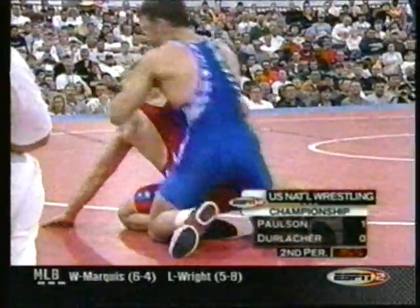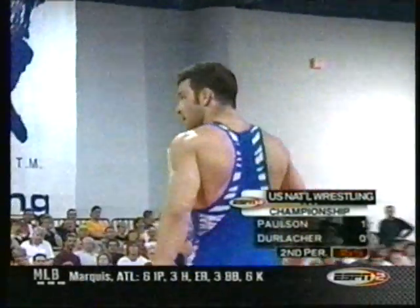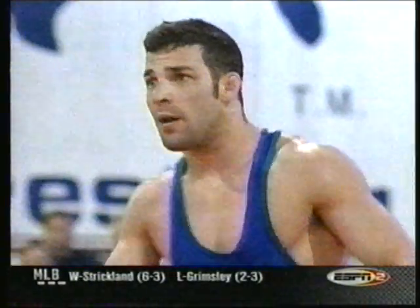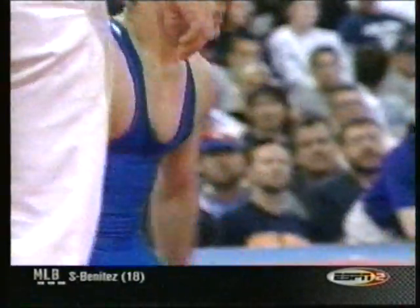That's what you're looking for in Greco-Roman wrestling. Paulson began to get Durlacher's hips up where his back could be easily exposed. He gets 1 point for doing that, in fact. It's very difficult to get your opponent's hips that high in the air. So now the score, 2-0 in favor of Brandon Paulson, the silver medalist from the 96 games.